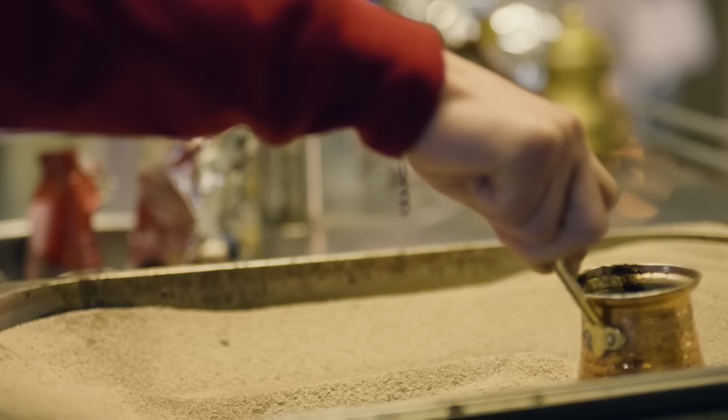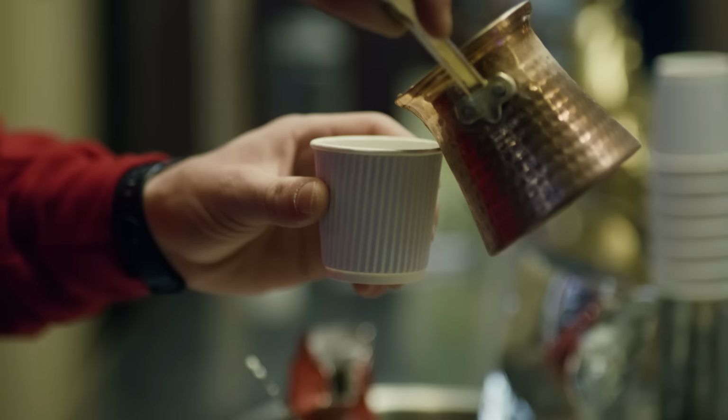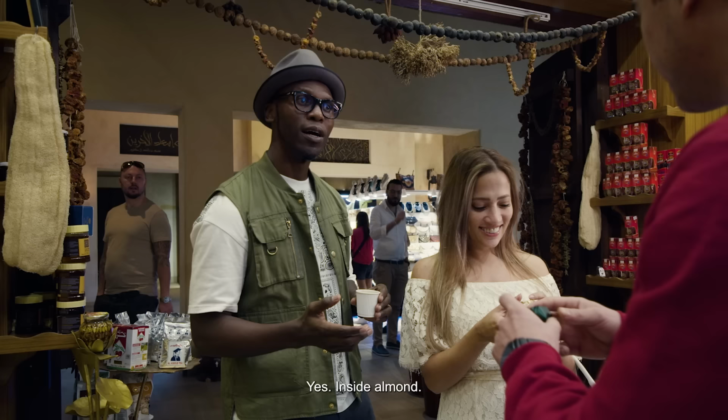Well, let's try this. It's a lot of beans here. Yes, hello. Hi. Yes, please. I'd love to try this one. Smells amazing. Wow. Are these for free? Yes, free. This is the best. Inside almond. Amazing. This inside pistachio. Thank you.